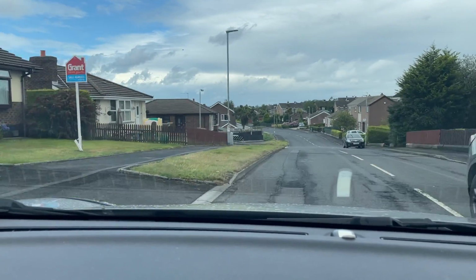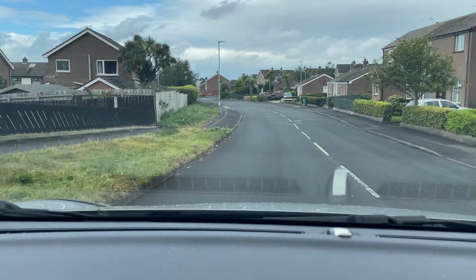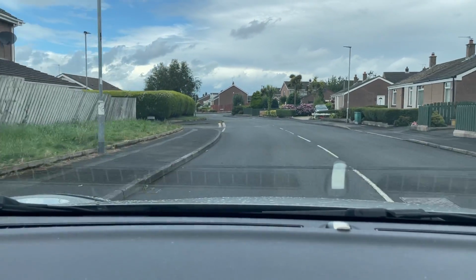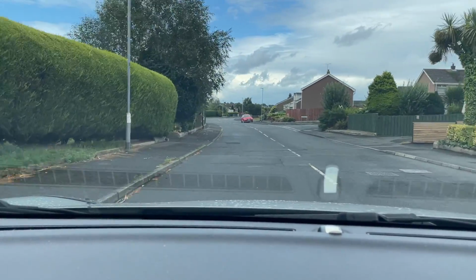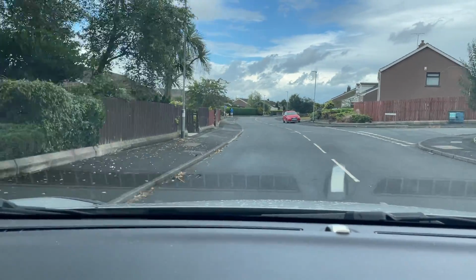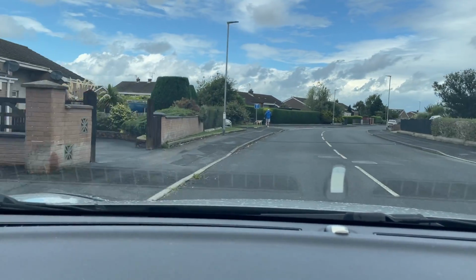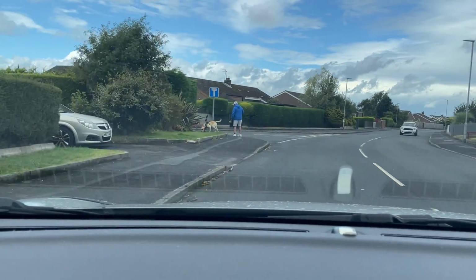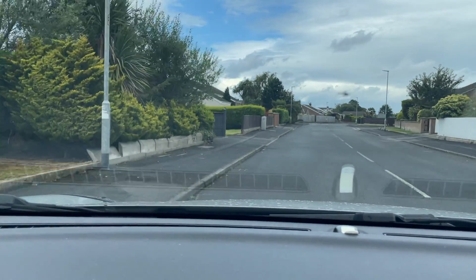Got a few parked cars scattered about here, so you'll probably find your speed hovering roughly about 25 one side of cars, hovering about 20 for both sides. And again, obviously you can go slower than that if need be. In around this area, you've got plenty of side streets, so you may be pulled in and asked to do the left-hand reverse or possibly the turn in the road.